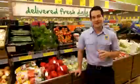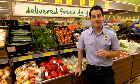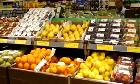So, let's take a look at some of the best practice methods for storing, handling, maintaining and presenting the produce that arrives at your store.